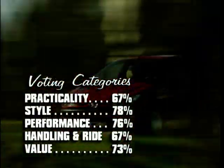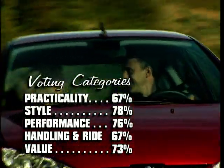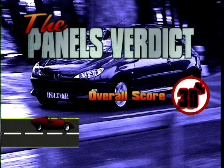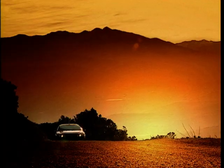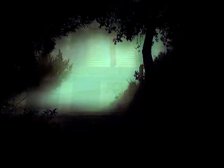So, to sum up, the 206 is very good. It just doesn't have the same satisfying thrill the 205 did. But it wouldn't, would it? Before we find out what is the number one hatchback of 2001, let's run down the top 10 so far from 10 to 2.